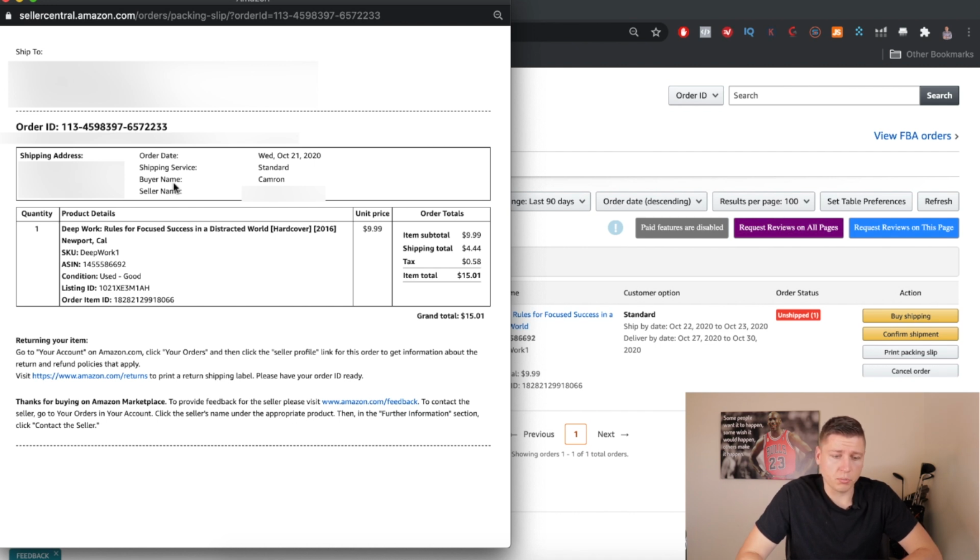So you go ahead and print this off, fold it up, and put it inside your box with the item itself. Again, I don't think this is required, but it's just good practice to print this off and put it into your box with the package that you're sending to your customer. That way they have like a receipt for their item.